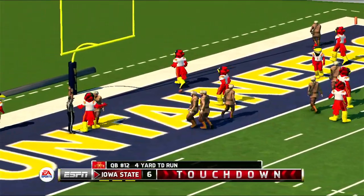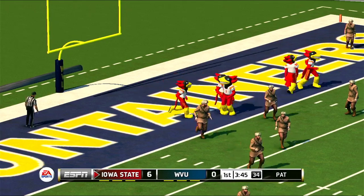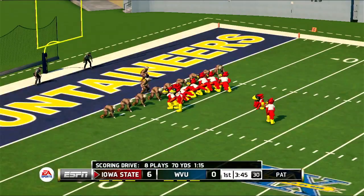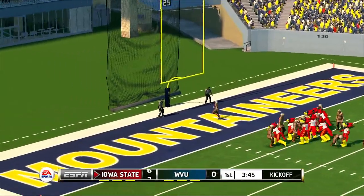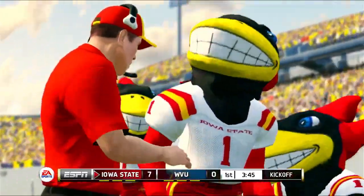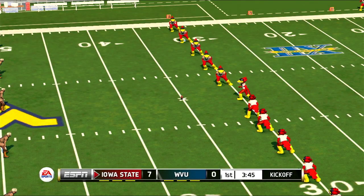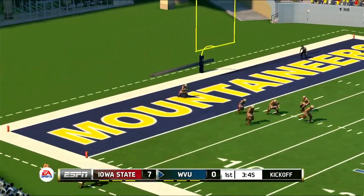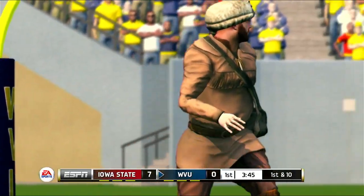Touchdown, Cyclones. And he adds the extra point. It was an 8-play, 76-yard drive, and they come away with a touchdown. So our score, 7-0. Looks like they're ready for the kick. And he got all of this one. Great kick. This one's going to be down in the end zone for a touchback.